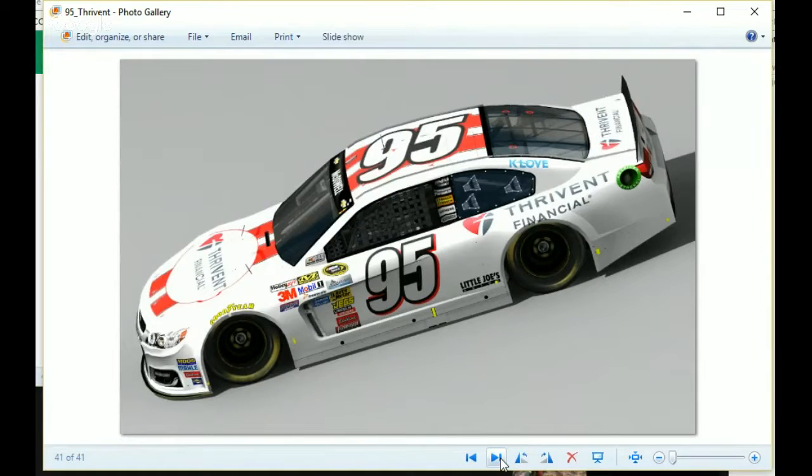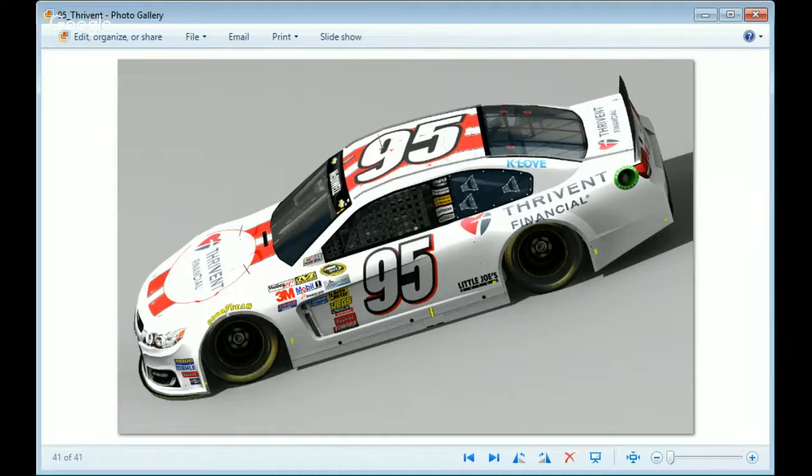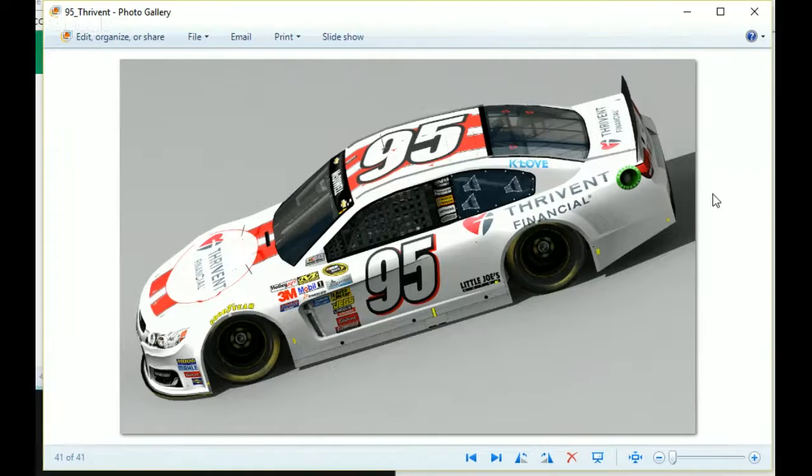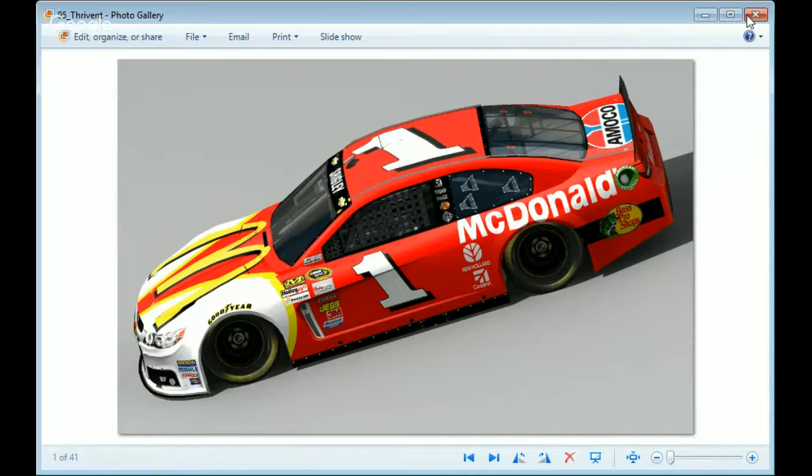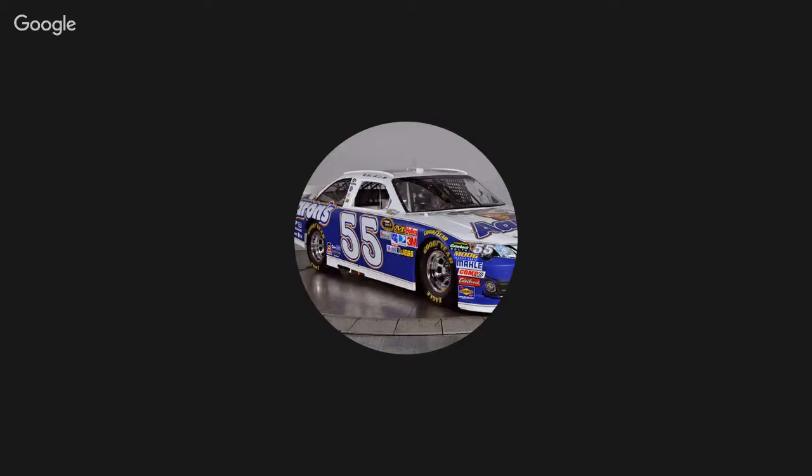We have the 95 of Michael McDowell, the Thrivent Financial Chevrolet. And this is a Richard Childress throwback scheme, when he was driving. And there are also two cars that will be ran that I forgot to render. So I do have a screenshot of the cars, and let's see if I can go back to the screen share.